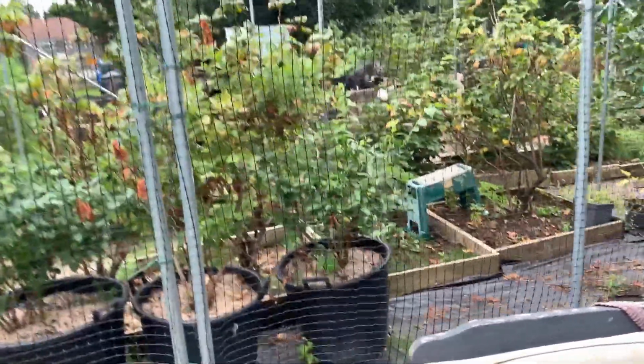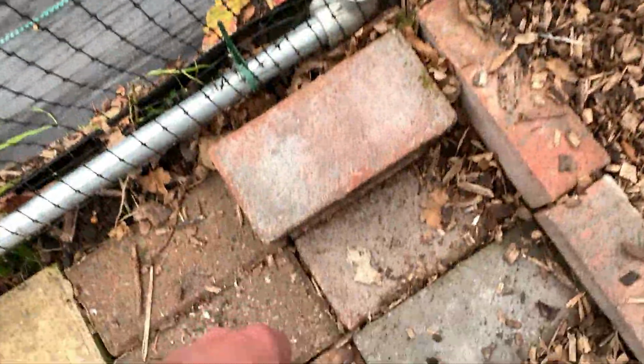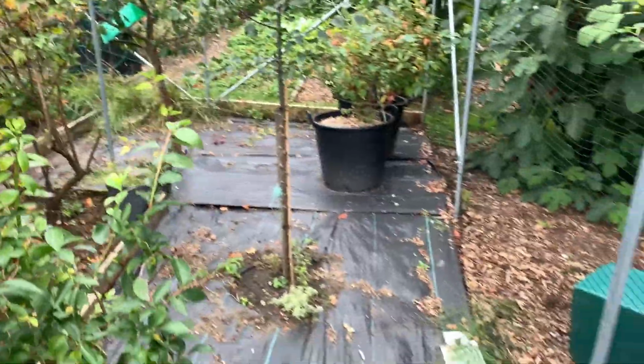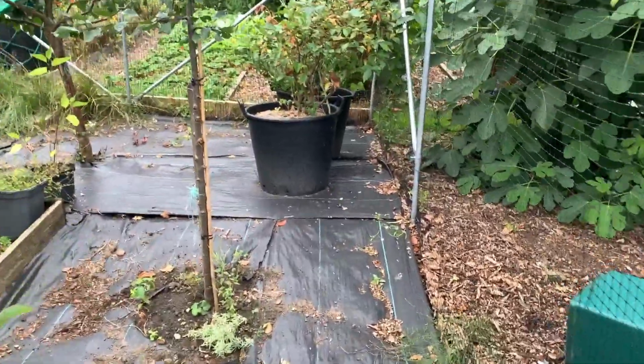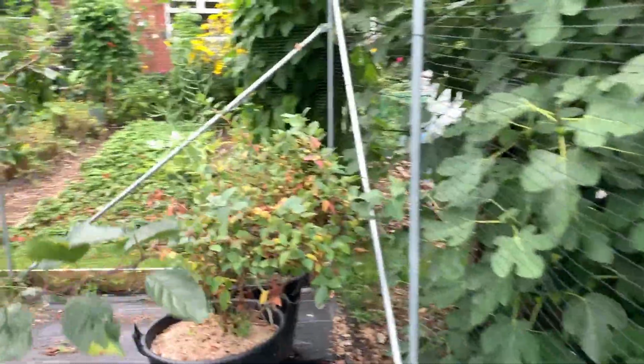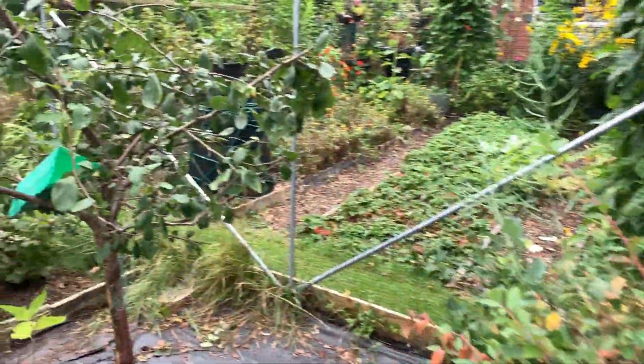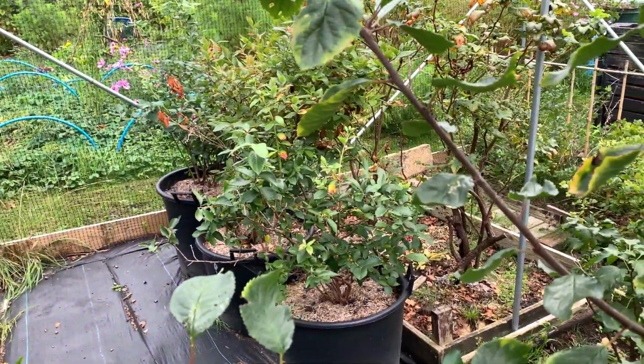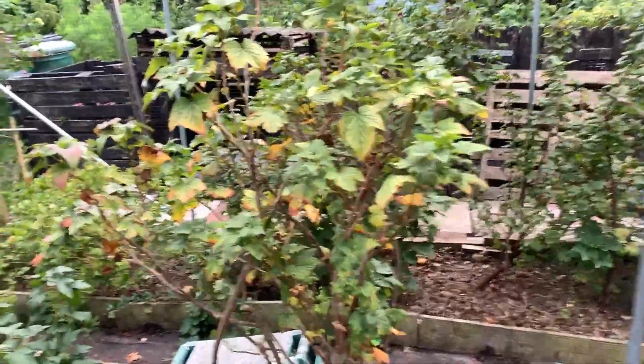So here we can see our fruit cage. Let's move our high security brick. In we go. And let's have a little look in the fruit cage. Ooh, let's duck under that spider web. And let's have a little look how we're doing in here. So this is doing quite well. We picked most of the fruit in here. We picked a load of the blueberries off there a few weeks back. All the red currants came off the row down the back over there, as did the gooseberries.